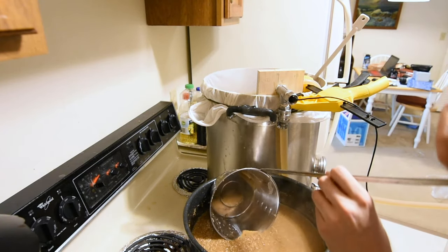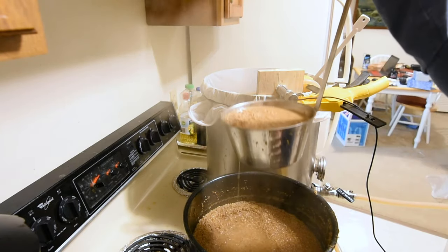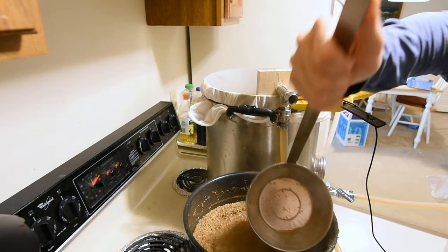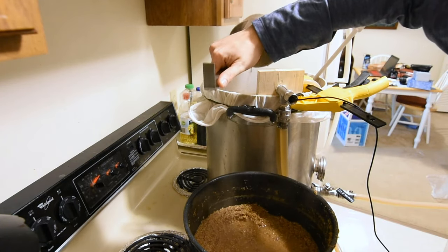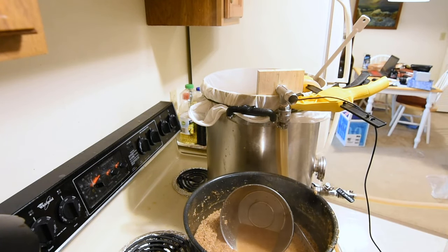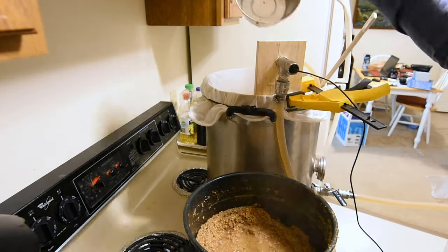So what we wanna do is add this very gradually, probably about 2 scoops at a time. Then we'll stir it up and check the temperature to make sure we don't overshoot. And remember, because it's a thick mash, it's going to take a minute for that temperature to come around.